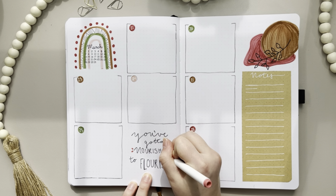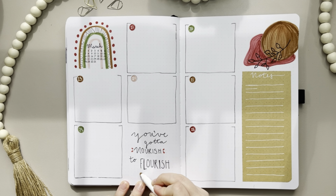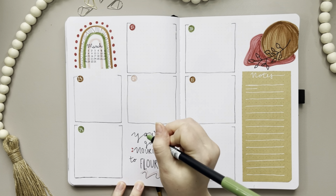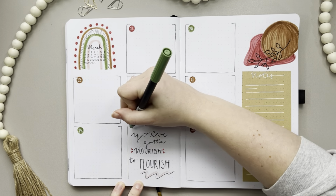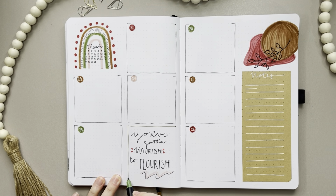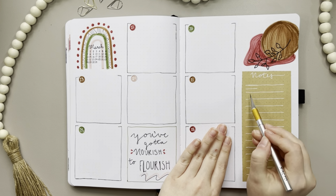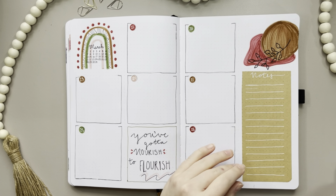I've been feeling pretty drained lately. Teaching in COVID is hard. So I needed this little quote to kind of push me through. I have to remind myself that I got to take care of myself before I can take care of anybody else. I messed up some of the letters too, but I'll fix them with the jelly roll also.